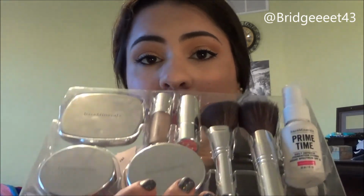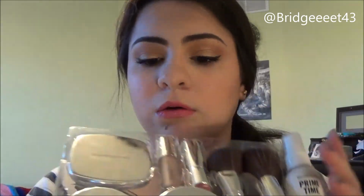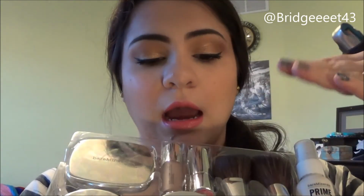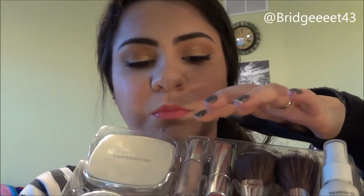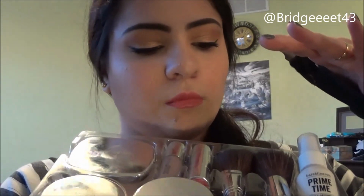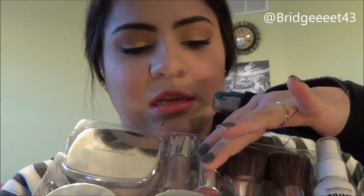Overall, I would recommend this kit to anybody who is interested in some new products from bareMinerals. I think this overall face color is fantastic. I really do like this BB eyeshadow cream. I think it's great. I think maybe some other colors would be nice, which they do have like a duo at QVC for that. The lipstick color I think is gorgeous. Again, don't like the staying power.